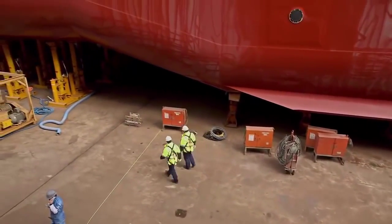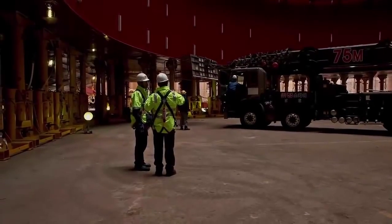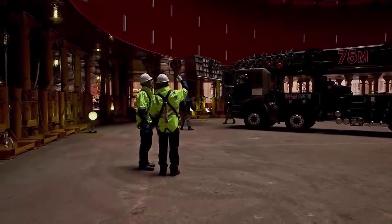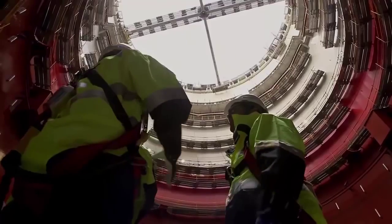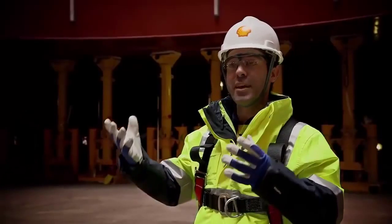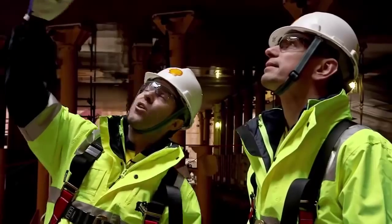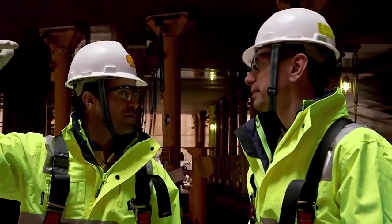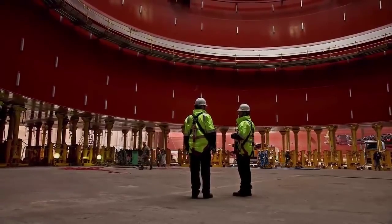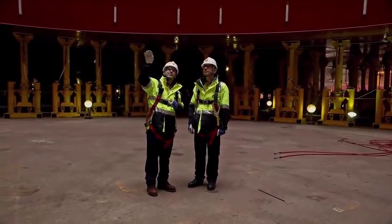Inside the dry dock, the engineers are making one last inspection. Because once launched, it will be 25 years before Prelude will return. Here we are standing in the moon pool area. This is where we introduce the gas and liquids so they can be processed on the top sides. Tomorrow morning, the structure must be floated off these support blocks, then navigated safely out of the dry dock. There is no margin for error.